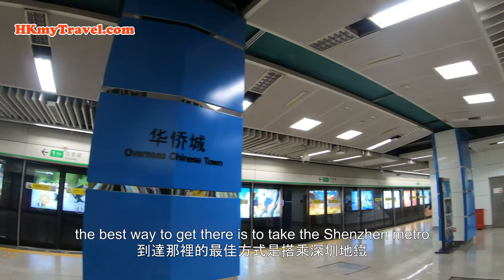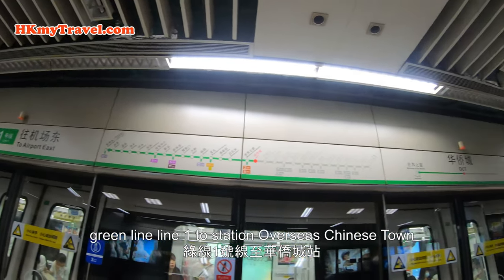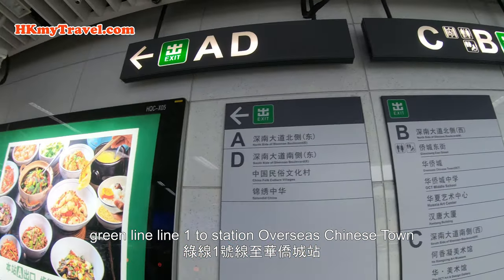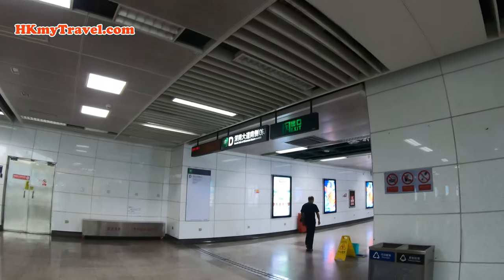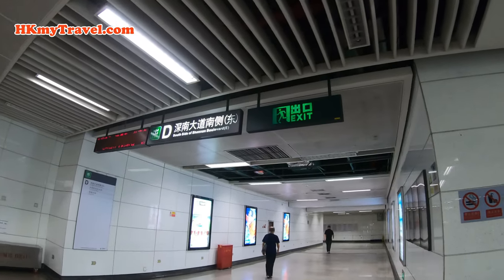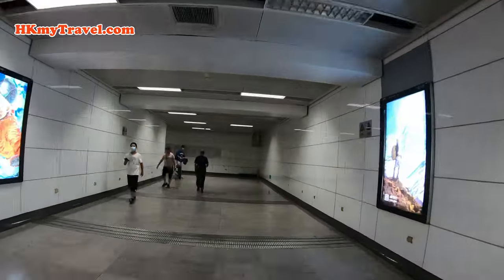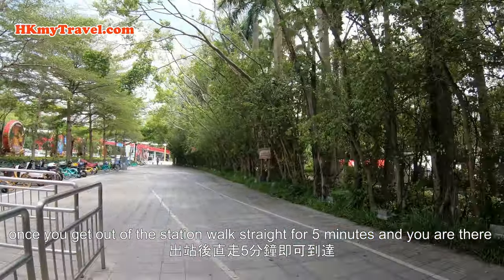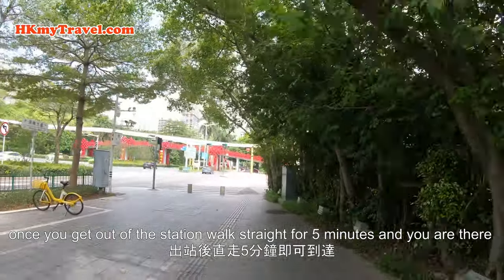The best way to get there is to take the Shenzhen Metro, Green Line, Line 1, to Overseas Chinese Town station. Get out from exit D. Once you get out of the station, walk straight for 5 minutes and you are there.